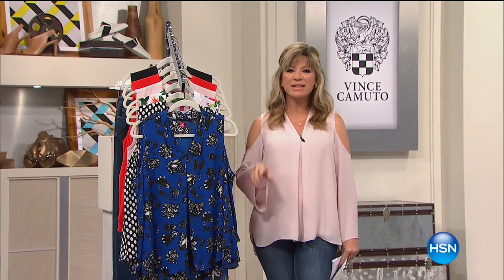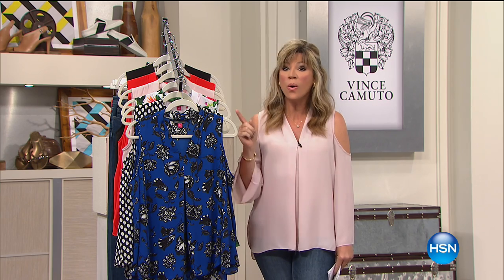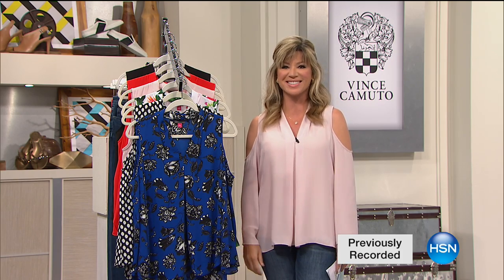Camuto, a name that is synonymous with style, luxury, high-end looks. You can't walk into any major department store or open up any fashion magazine and not see Vince Camuto's name there. Well, guess what? Tonight, for the very first time, they're doing something exclusive for us, and it just happens to be our Today Special.